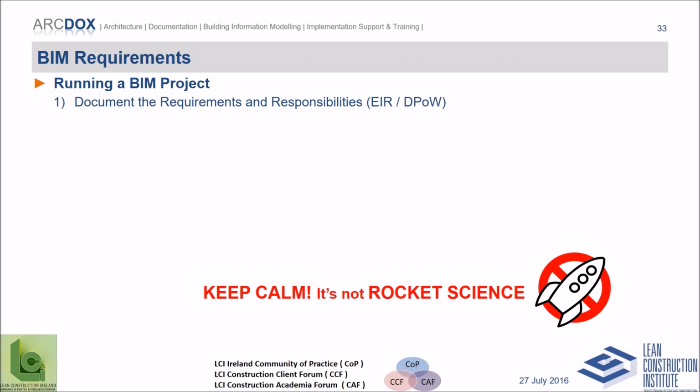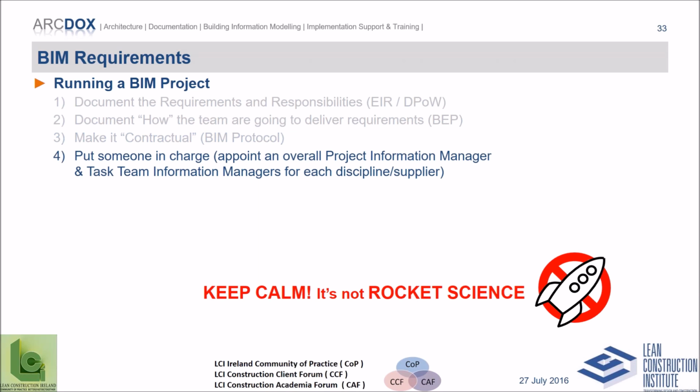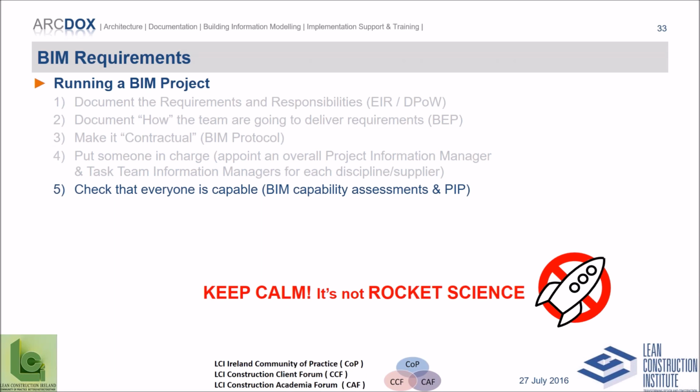So we're documenting the requirements and responsibilities. We're probably doing that already in the employer's information requirements or the digital plan of work. We document how the team is going to deliver through the BIM execution plan. We're making it contractual through the BIM protocol. We're putting someone in charge, an overall project information manager, and individual task team information managers for each discipline. We're checking that everyone's capable through capability assessments.